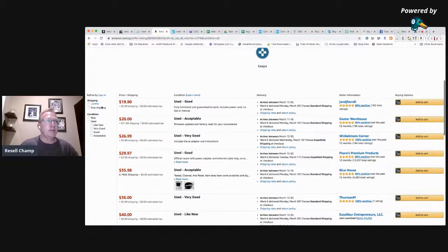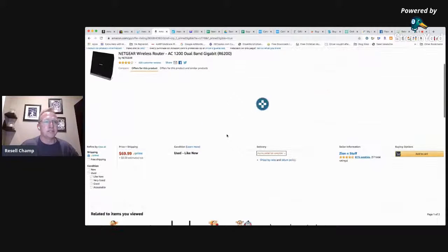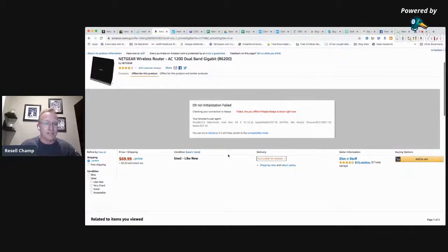But I go by Prime, so there's only one used, and it's like new for $69.99. Mine is not like new, but it still has the film on the front. I would probably list it as used good or very good, probably used good. And I'm going to probably put it at $49.99. I'm probably going to try to get $50 Prime for it, because mine will be Amazon Prime.